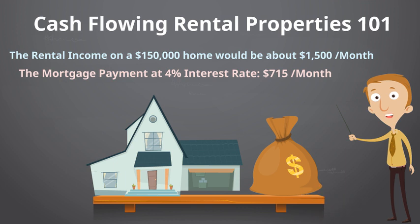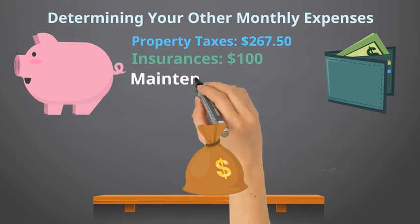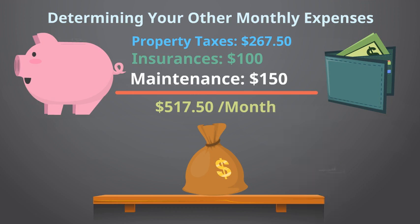On a $150,000 home, the mortgage payment is approximately $715 a month with a 4% interest rate. The $150,000 home can be rented to someone for approximately $1,500 per month. Property taxes for my state would be about $267.50 per month on a $150,000 home. Insurance would be approximately $100 per month, and maintenance would be about $150 per month on average.